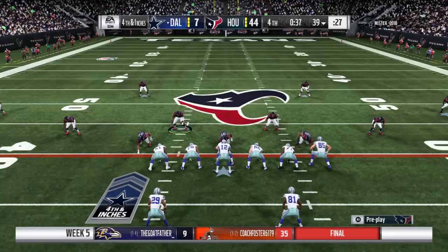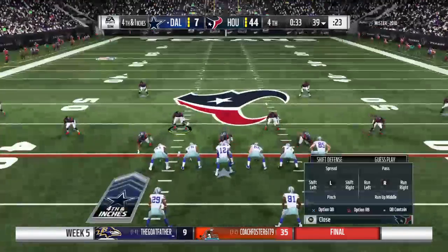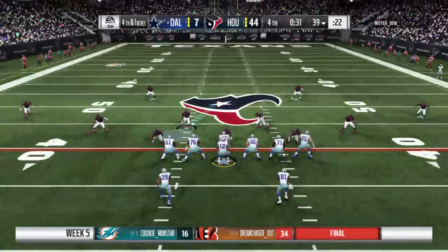Shift! Watch the shift! Right! 54 is the mic. 54 is the mic. Check, check. Watch 54. Wait, check!